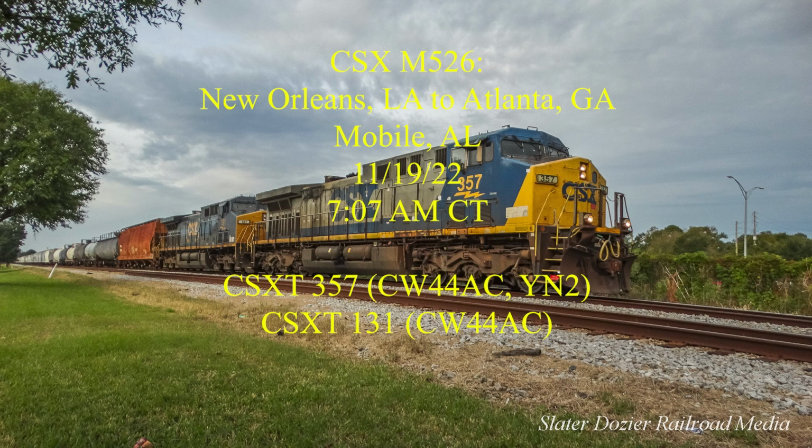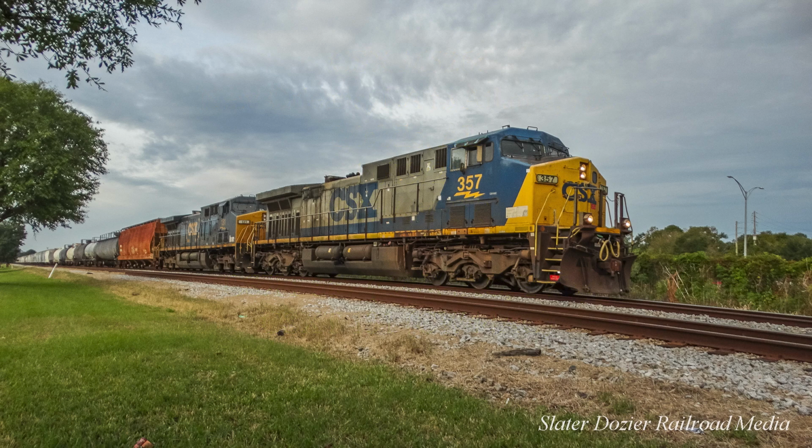I would wake up early the next morning and drive down to Mobile, Alabama to visit friends and catch some trains in the process. I would be joined by several of my friends that morning on CSX's NO&M subdivision, where we would get into position just in time for our first train of the day.